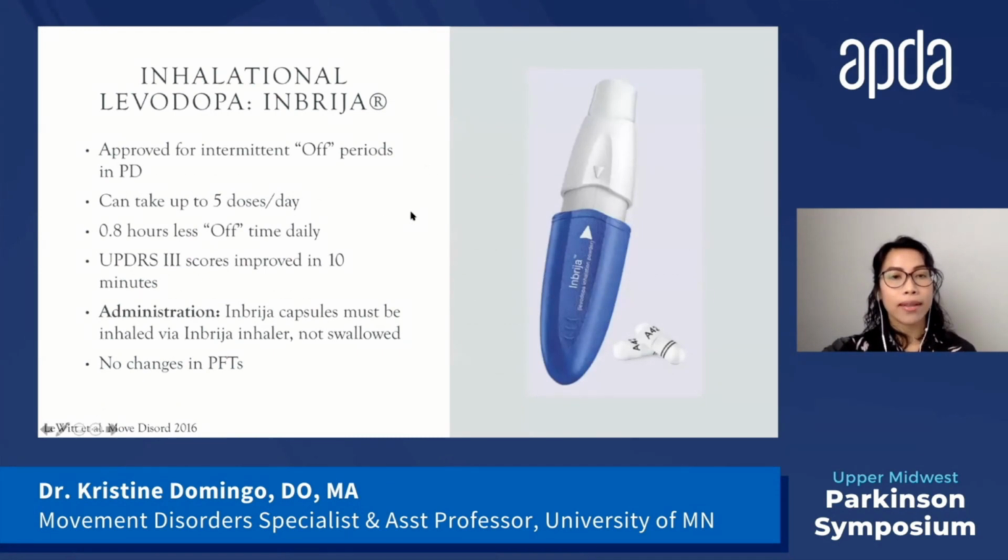Next, we have the inhalational levodopa, or Ambrisia. This is approved for intermittent off periods in Parkinson's disease. You can take up to 5 doses per day, and it decreases off time by about 0.8 hours in the day. This medication is provided with these capsules, which contain the medication and should not be swallowed.